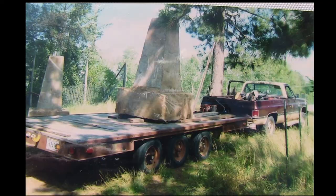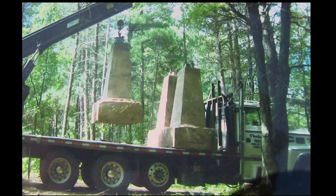Right. Now you got the footing above the ground. You got to get it on a truck of some sort. We hired Thielen's Precast to come in and load them up on their truck and then haul them up to the spot. That's a concrete company? Precast, yeah. So they had the truck that could pick up this weight. Yes.